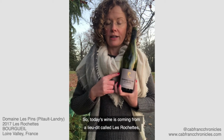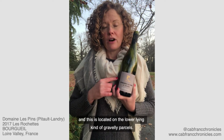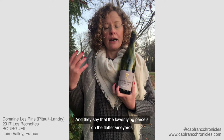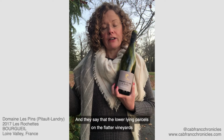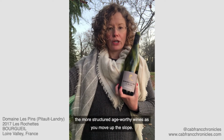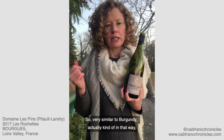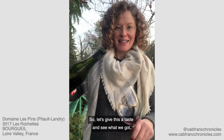So today's wine is coming from a Lieu-Dit called Les Rochettes, and this is located on the lower lying gravelly parcels. And they say that the lower lying parcels on the flatter vineyards are a bit more easy drinking everyday wines, and then you get the more structured age-worthy wines as you move up the slope. So very similar to Burgundy, actually, in that way, which is interesting. So let's give this a taste and see what we got.